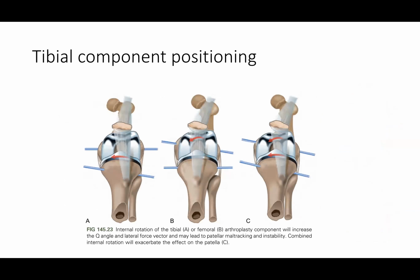Internal rotation of the tibial or femoral component will increase the Q angle and then the lateral force vector, and it may lead to patellar maltracking and instability. And then the combined internal rotation of both components will exacerbate the effect on the patella.